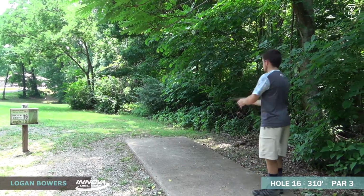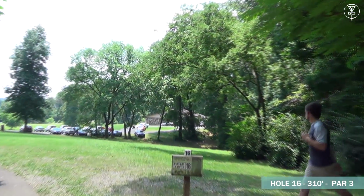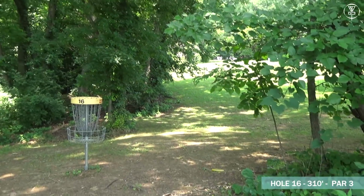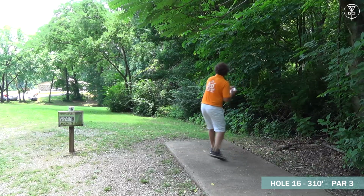Logan going with the flick. Are we going to hang it out wide? He does. Maybe a little wider than... Nope. Let's turn it back. Must have been something real stable because he had that turned over. Yeah, he knew what it was going to do. It's a great shot from Logan.